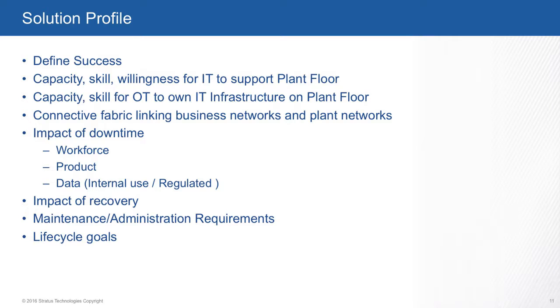And one of the things we're going to talk about is that we believe our solution enables OT, plant floor, and controls engineers, et cetera, to own an IT infrastructure that supports their world in a way that the IT group is also comfortable with. But again, you're going to have some connective fabric, right? If you're feeding that Internet of Things, feeding that data up the ladder, there's got to be some way for that data to get there.